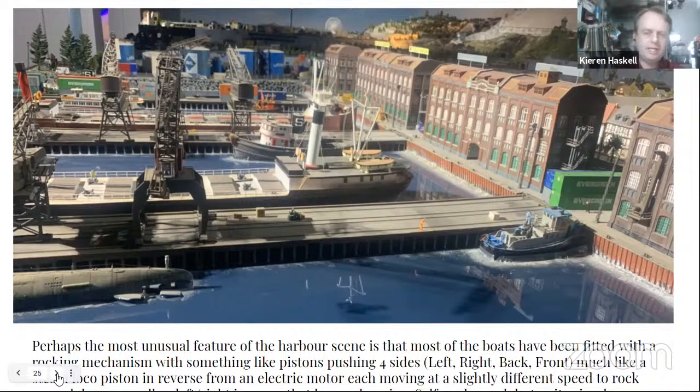You can see relatively easily at the front right, the small tugboat. It's got the plastic wrapping around. That's just to make sure it doesn't slip out of place because of the rocking mechanism. But in most cases, I weathered waves up that more. Perhaps a little less true in this case.